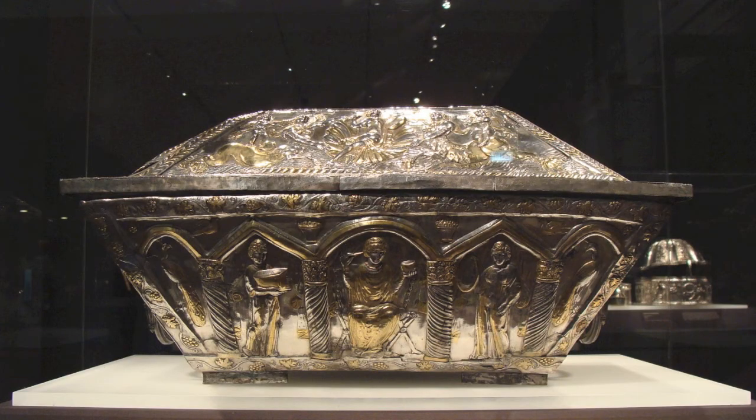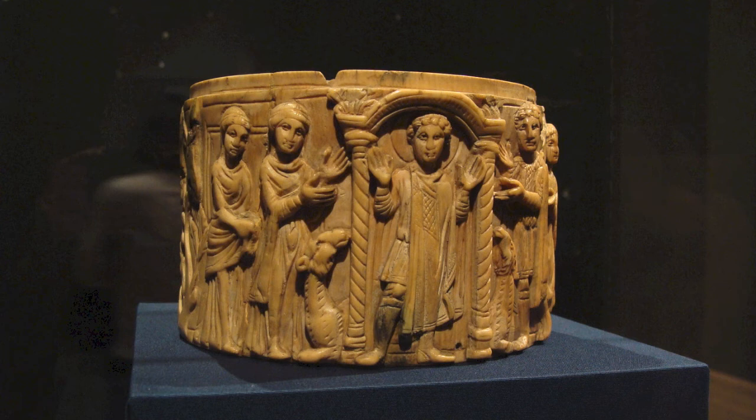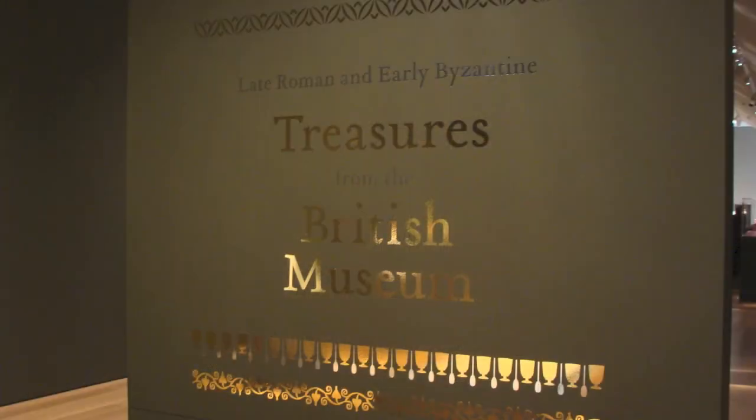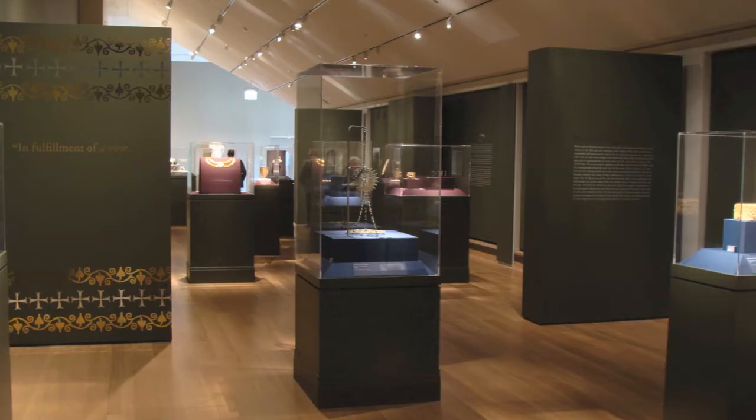Also on loan for an initial 9-month period are 51 stunning works from the British Museum, organized in a special exhibition called Late Roman and Early Byzantine Treasures from the British Museum. As far as things go in the museum world, that's a pretty lengthy period for a temporary exhibition. We could be thankful that the British Museum is remodeling their Byzantine galleries, which permits American audiences to become enriched by these treasures across the pond over in the colonies.